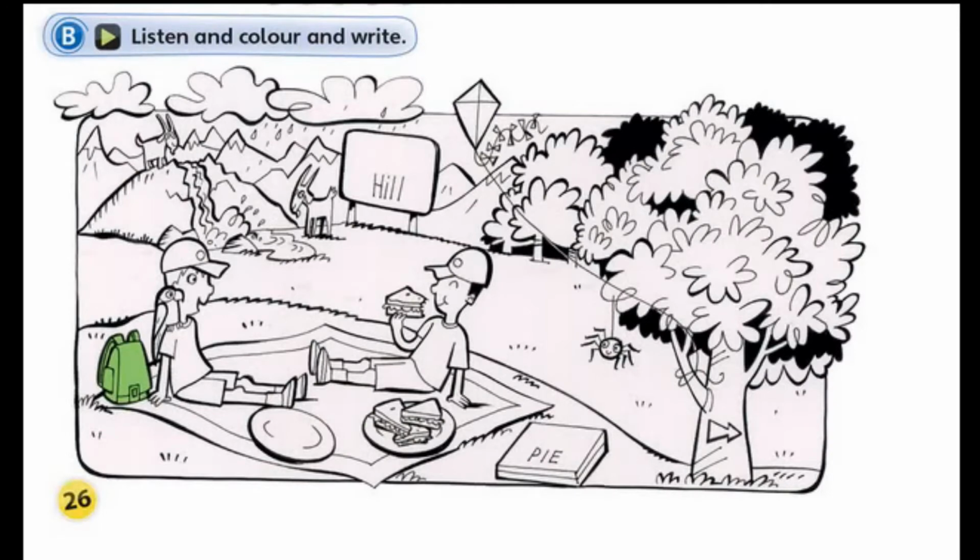7B. Visiting different places. Listen and look at the picture. There is one example.